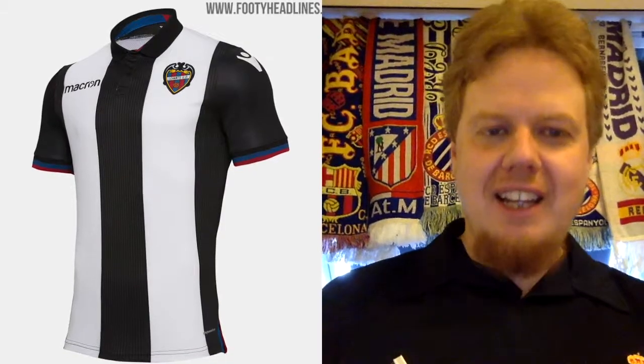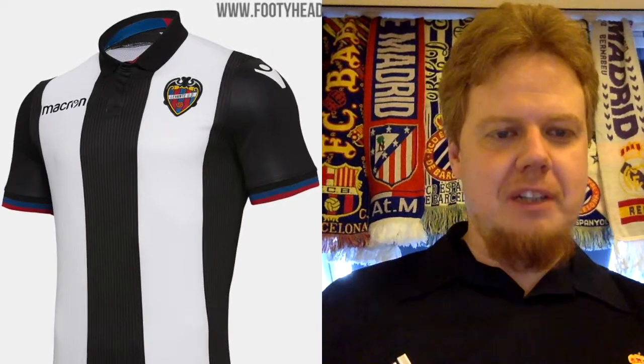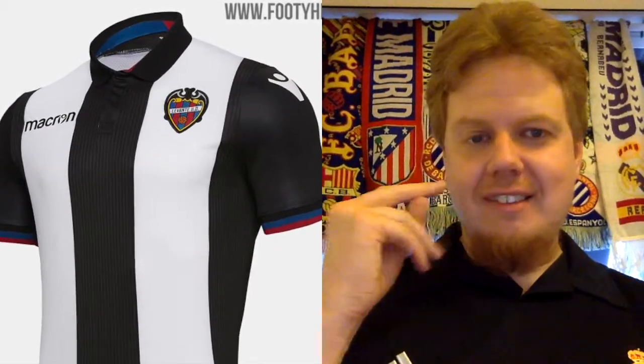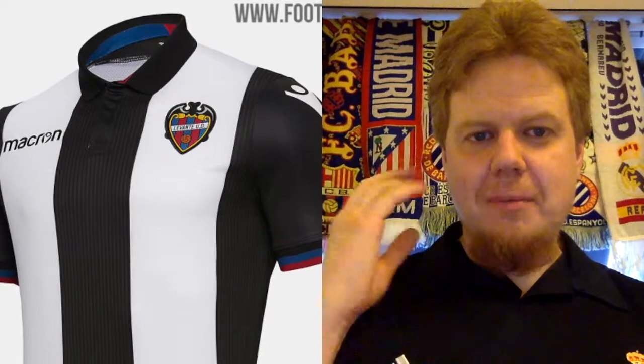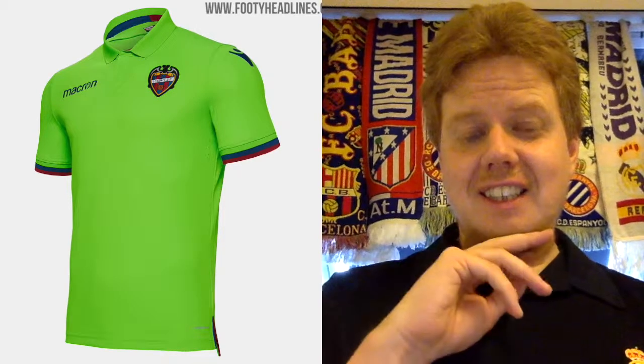It's great, but I like the home kit honestly better. The home kit looks marvelous. This one is maybe too plain. There's something just missing a little bit. And a third kit, yeah, that's also a Barcelona away jersey. Levante, hello. You're showing Barcelona how good kits are done.